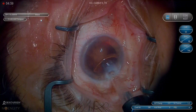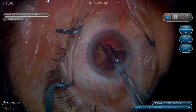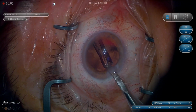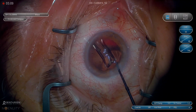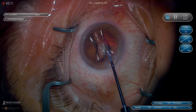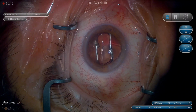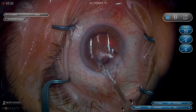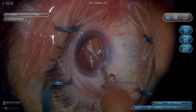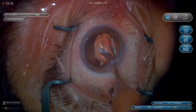Now, we worry about pointing the cannula tip posterior because we don't want to rupture the capsule at the end of the case. We don't want the cannula tip to go through the posterior capsule. Remember, if you are actively injecting viscoelastic, and this is Provisc, cohesive rather than dispersive viscoelastic, whichever one you use is fine. I have no strong preference between the different viscoelastic products.